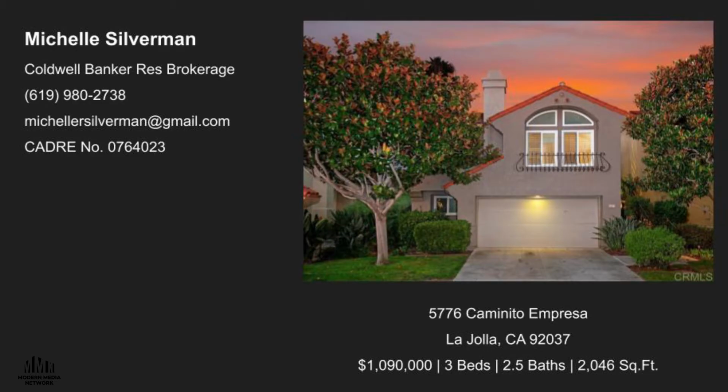And we love the indoor-outdoor living in San Diego. Like, you just gotta have it, right? There's nothing like creating your backyard to become part of your house. Absolutely. And when you have a house that flows well for entertaining, that's the ideal. Michelle, is there anything else we should mention about this amazing home in La Jolla?